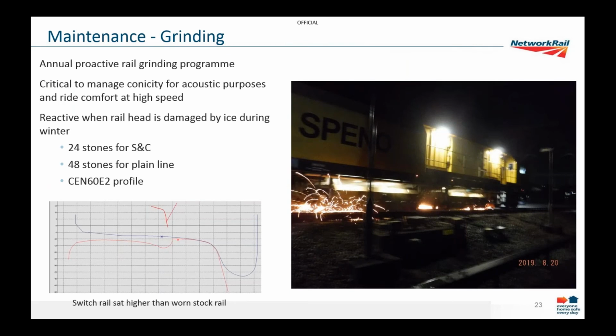So as I said, grinding is very, very important to us. We do it on our annual grinding campaign. It's critical to manage the conicity for high-speed line, for acoustic purposes, and for ride comfort at high speed. I don't know if you remember, around 2010 we had all these news about wobbly trains and all that, the Javelin. So maintaining conicity is key for high-speed line.